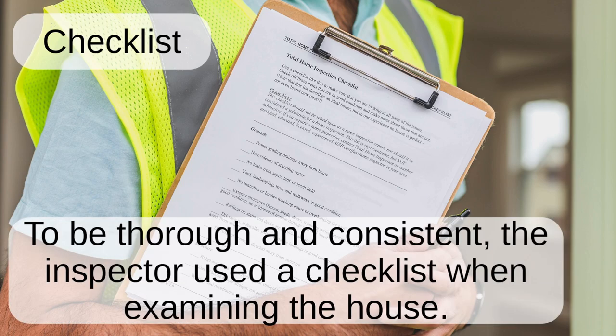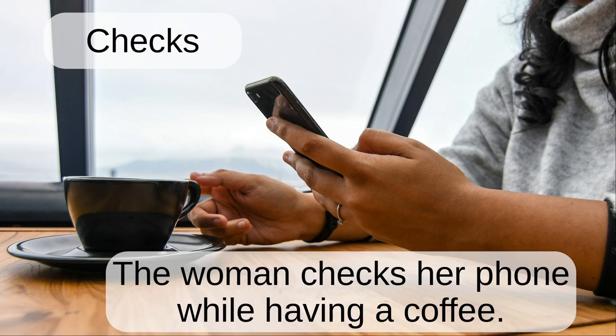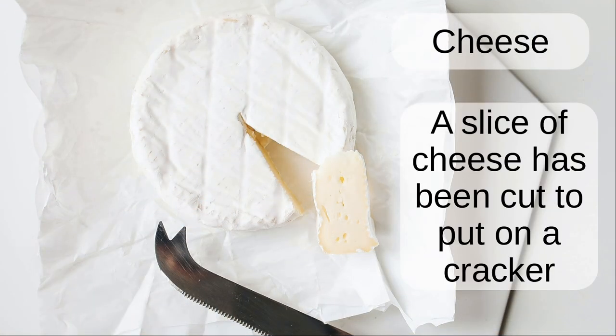Checklist. To be thorough and consistent, the inspector used a checklist when examining the house. Checks. The woman checks her phone while having a coffee. Cheese. A slice of cheese has been cut to put on a cracker.